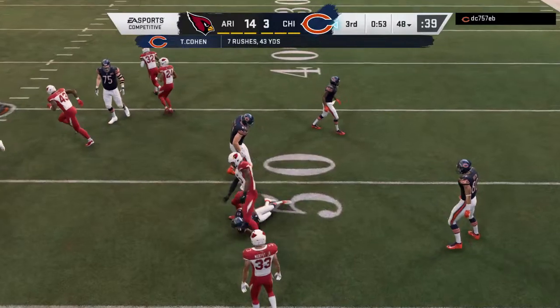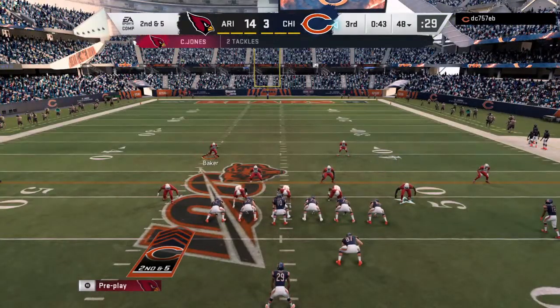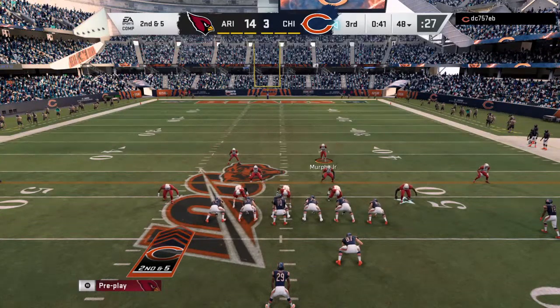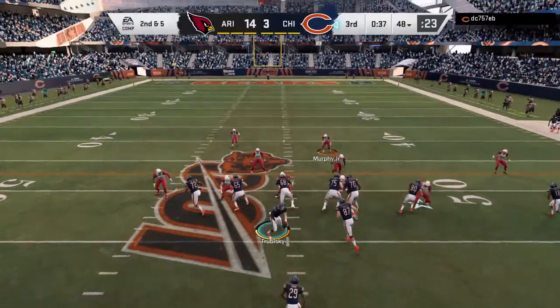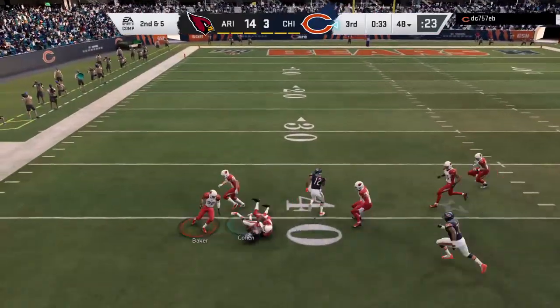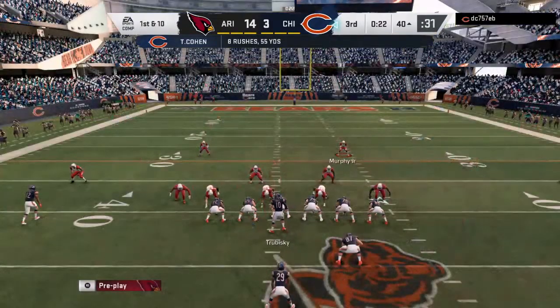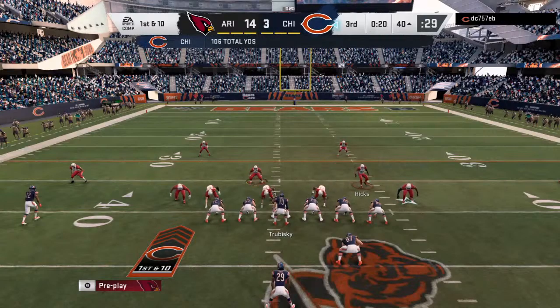A run there on first down and a pretty good one at 5 yards, so make it 2nd and 5. 5 yards is the tally on first down. That brings up 2nd and 5. They'll run on 2nd down with Cohen. And he's able to get this one down to the 40-yard line. 12 yards there and a first down.